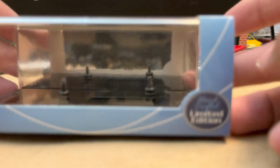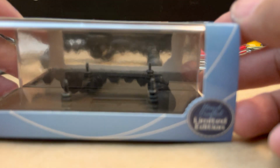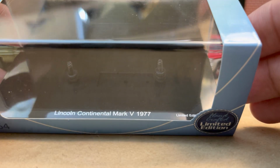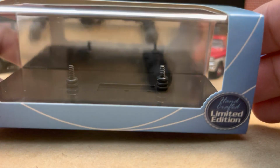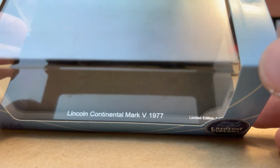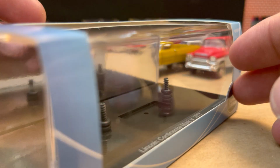So here's the box. It comes in a nice acrylic box with a foiled background, so it's like a mirror. The car was screwed onto the base, and it gave those O-rings as spacers. So kind of interesting. This retails for like 50, 60 bucks, something like that. So this was on sale, 50% off.